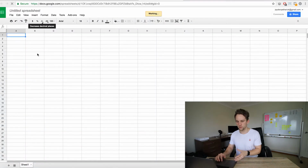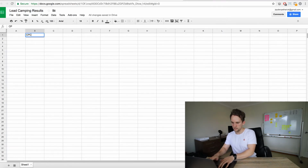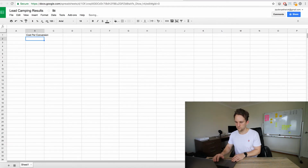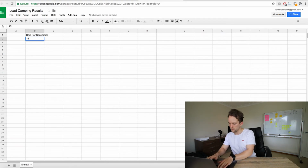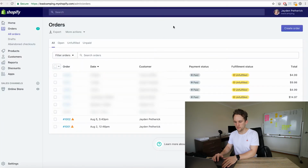All right, so I've just created a new Google sheet right here. And basically what I'm gonna do is just put down some of these numbers. Lead campaign results. All right, so cost per conversion, I'll probably just change that so it's all spelled out. So cost per conversion right now, we're paying $15.22 to get a conversion. Now I just want to grab the average conversion value by adding these up and then dividing it back into itself. So $4.99.